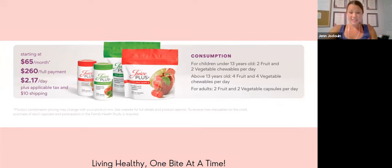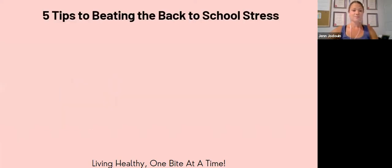Now, the really cool thing is this also applies to your children if they are over 18 and enrolled full-time in college or university. So, if you're sending kids off to school this year, like literally off to college and university, they can still help bridge that gap under the free Healthy Starts for Families.